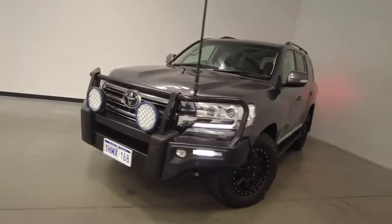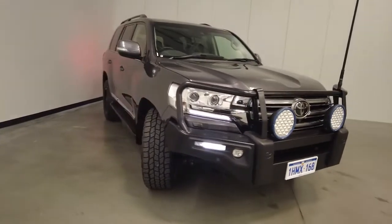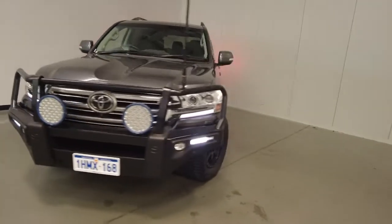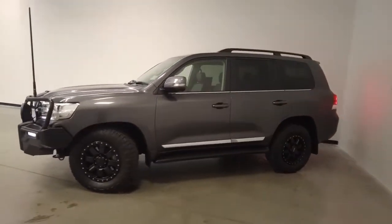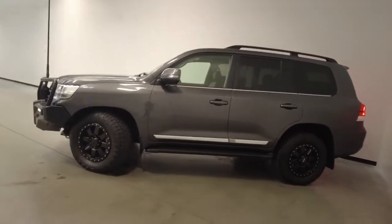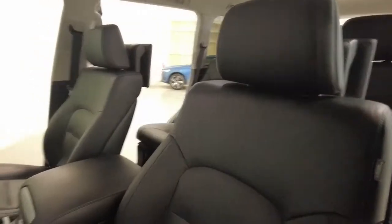Introducing the 2020 Toyota Land Cruiser 200 Series, Sahara Edition. The LC200 is a four-wheel drive, four-door wagon with eight seats, powered by a 4.5-litre turbo diesel V8 engine that has 228 kilowatts of power and 439 newton-meters of torque via a six-speed automatic transmission.